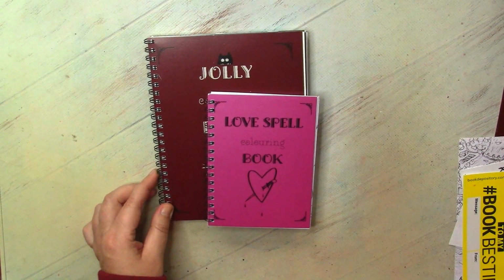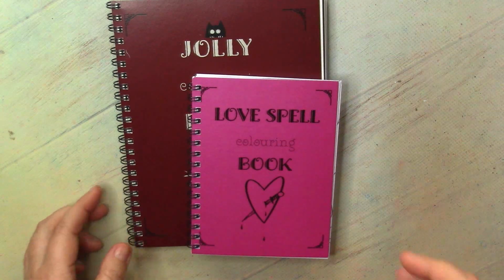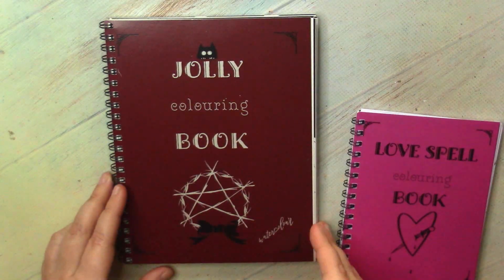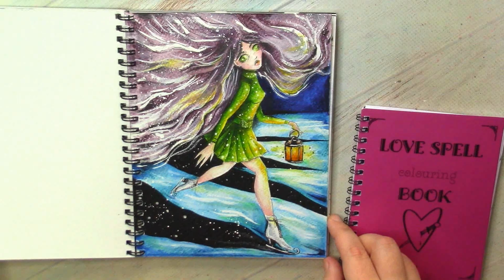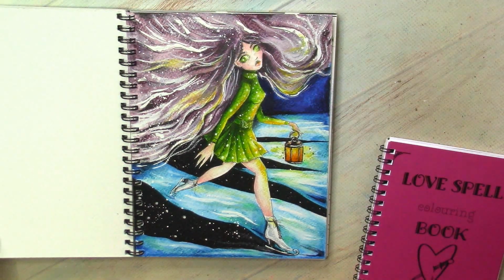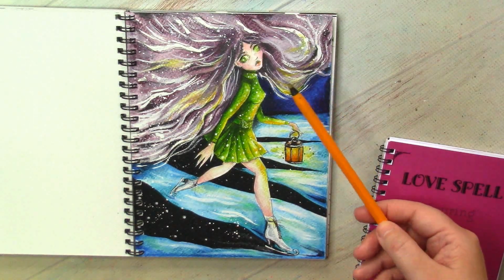You can see that here I have 2 books by Diana, Moon and Hunter, Ukrainian artist. In the beginning of the month I did 1 picture from her winter book, and of course it was again about skating. You know that I'm a huge fan of figure skating, so when I have a figure skating picture in a book, I need to color it. Here I have again this naughty elf.